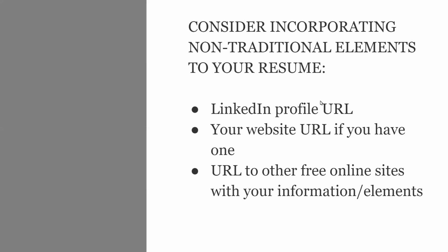And then, as I said, consider incorporating non-traditional elements into your resume. Your LinkedIn profile should pretty much, I think these days, standardly be on your resume. If you have room for it, up top where you have your contact information, include LinkedIn, of course, and most of you probably do. It's probably the most important one. If you're going to get any, do LinkedIn, and the free version is definitely enough. You don't have to pay for it to be beneficial.